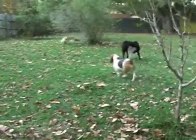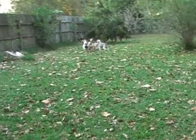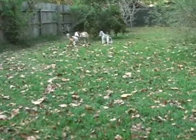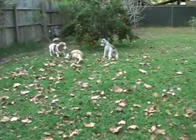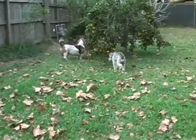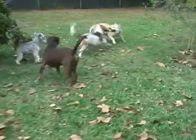Well, I think you can see from this interaction with all these dogs that Huck is not a very dominant dog. Not at all. He's willing to be submissive to just about anyone that comes along. He does know that this is their yard and their pack, of course. Ralphie!